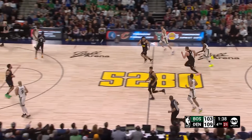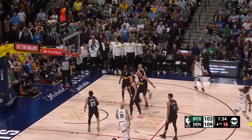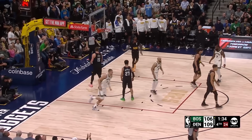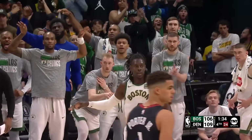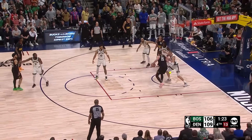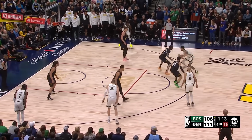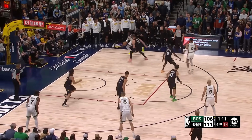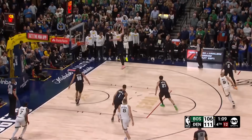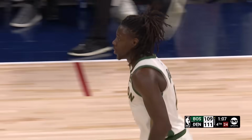Interesting shot to shoot it that quickly with a six-point lead. Drew Holiday for three. Oh, that's a big hit. Drew Holiday. Porzingis on Jokic. They clear it out. Jokic pounding it. Spins. Jokic lays it in. 20th triple-double tonight for Jokic. 32 now. Big possession. Holiday not afraid. And Drew Holiday. Clutch three-pointer in the corner.